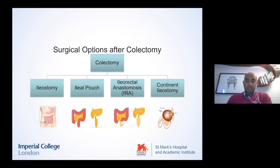Now, in Sweden in particular, to a certain extent, some individuals look at this option called the ileorectal anastomosis. What that basically means is that you join the small bowel to the remaining rectum. I haven't really delved into that too much in this talk because it wasn't the purpose of this, but suffice to say that the ileorectal anastomosis is an option, but it's an option that's limited to very few people.